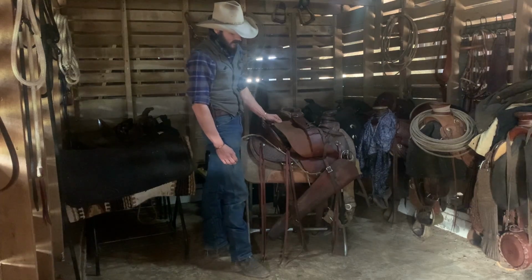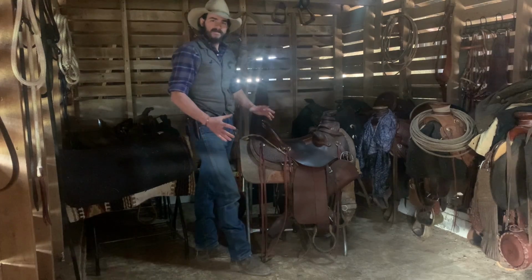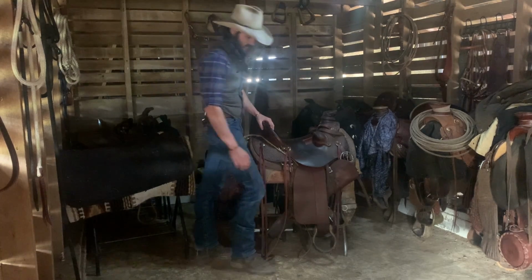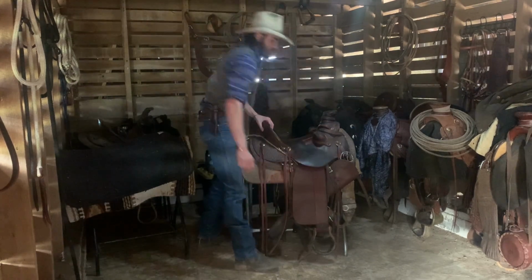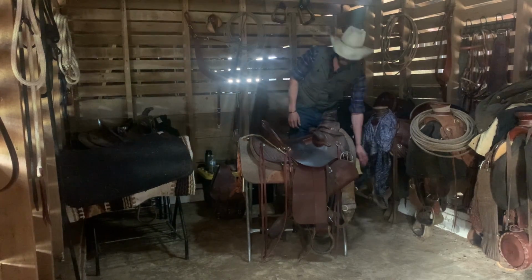It's also comfortable for me. It's not in the way of my leg. It doesn't get bound up or anything like that. So that's why I carry it like that. It's personal preference. Find how you like it and what you want to do.